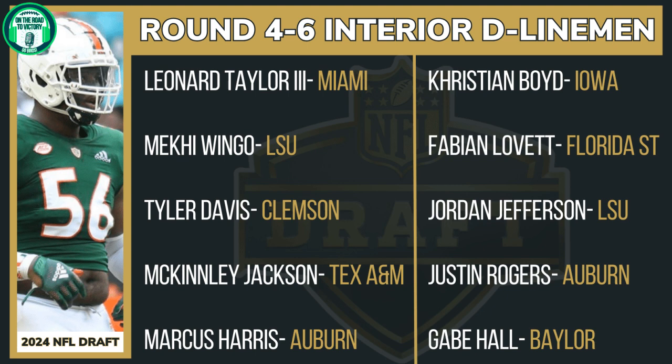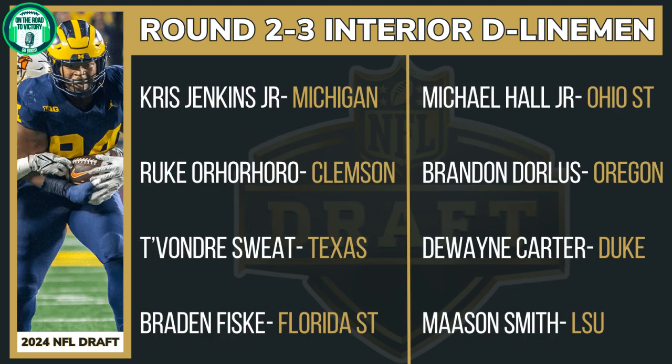And then, getting into guys like Christian Boyd, love it. Maybe they go in the 4th, the 5th, Jordan Jefferson, a lot of talented guys here in this area. And the Eagles, we have 3 5th-rounders, a 6th-rounder, and we have that 4th. So you've got 5 picks within this area, and we'll definitely be breaking down some of these guys here.